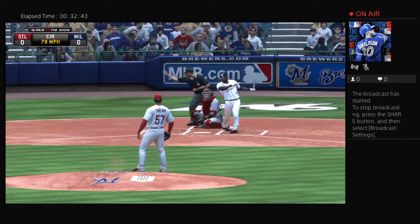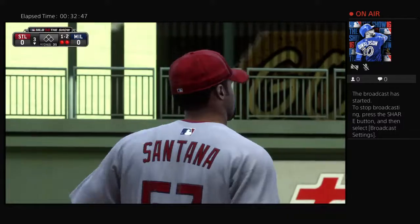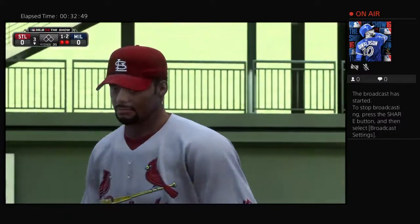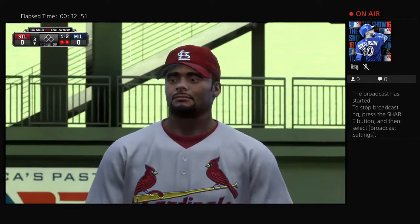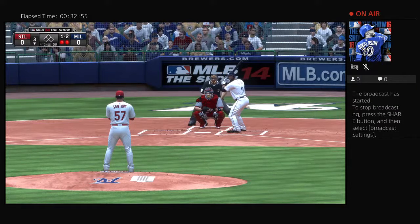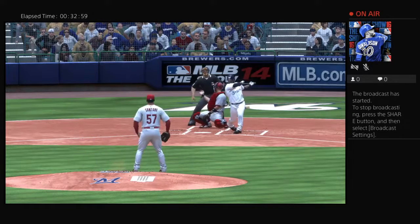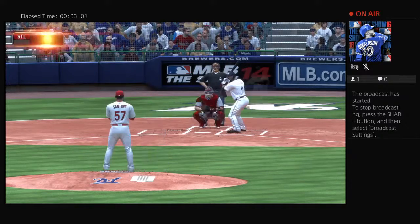Oh, he pulls the string on the circle change. 1-2. Wow, what a good time to take something off of that pitch. And they had him fooled pretty good on that one. Let's go, Brewers! Come on! And that's swung on and fouled straight back.